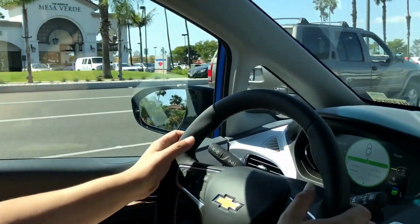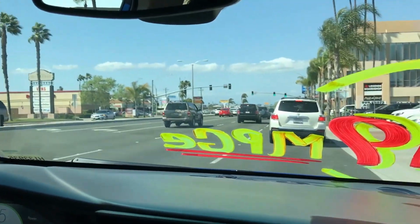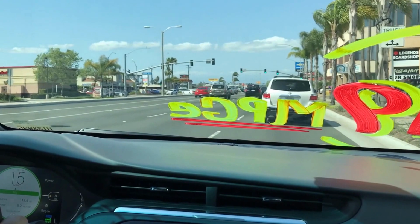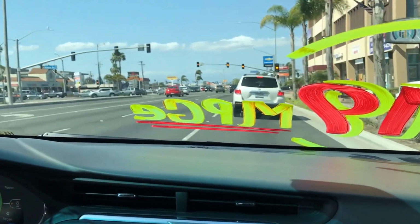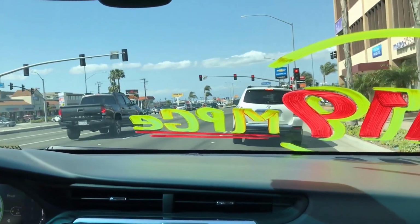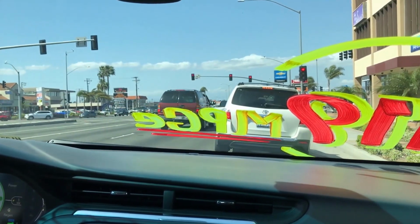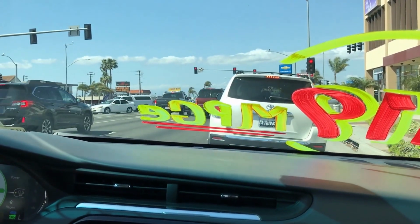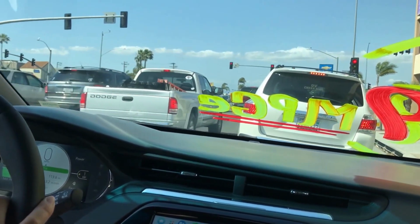Well, if I can end up working out a good deal on the numbers in the future with this dealership, I'm definitely going to come back and get one of these. I think I like the blue, but I like the white and I like the black as well as the silver color. So this is the entry level model. I may go for something with slightly more options, but we'll see how the pricing goes.